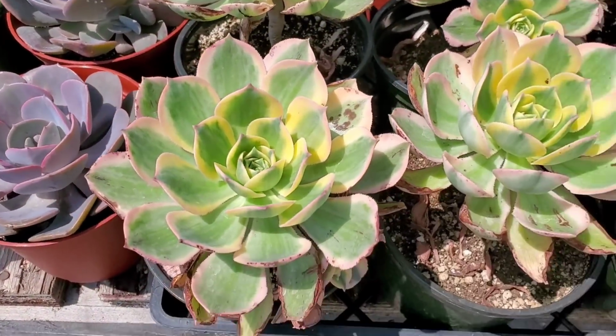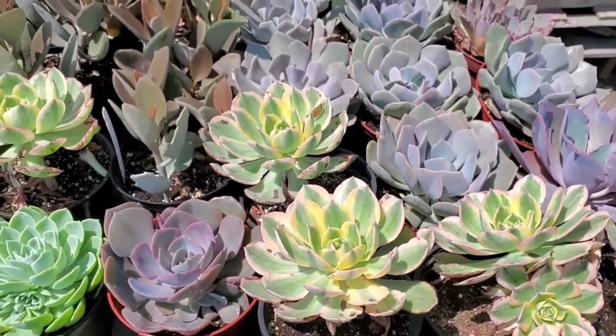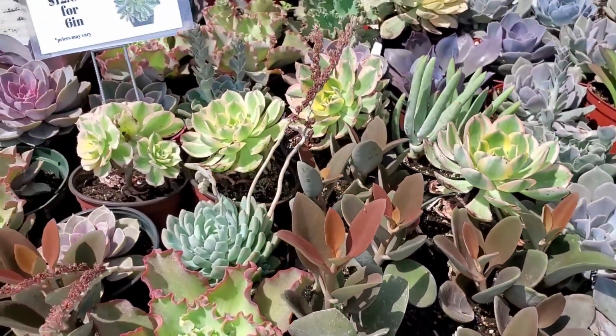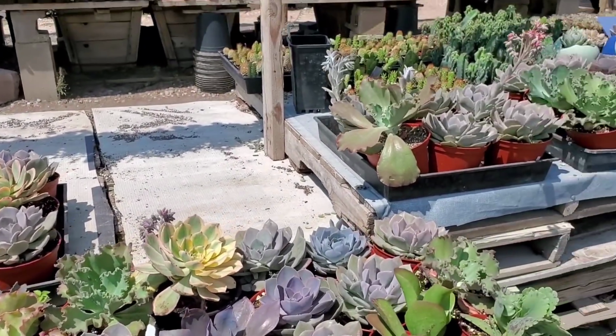These are cool. They always have sunburst aeoniums here, and I feel like I got mine from here. And they are $12 for the 6-inch pots.